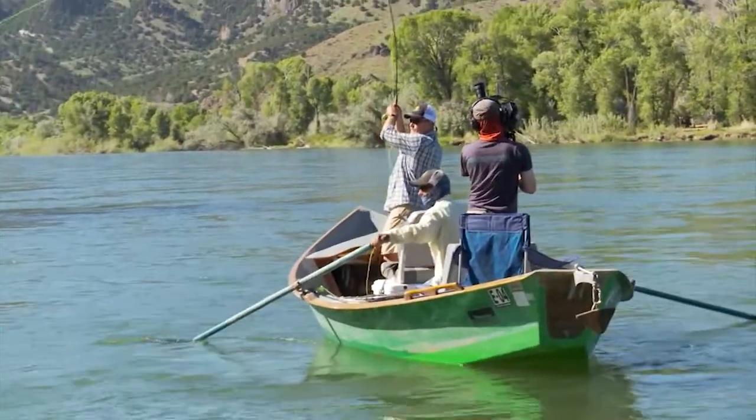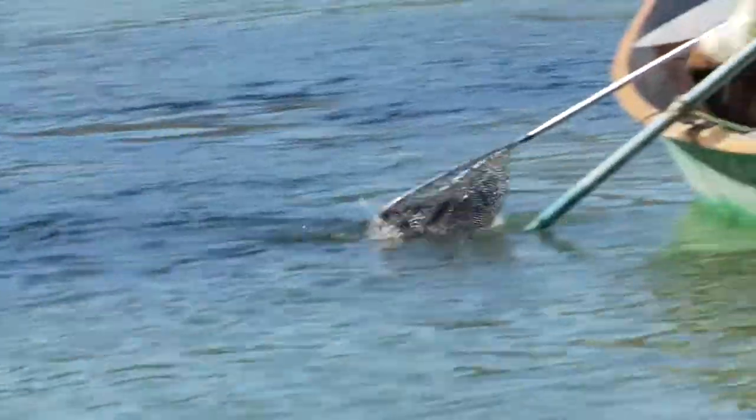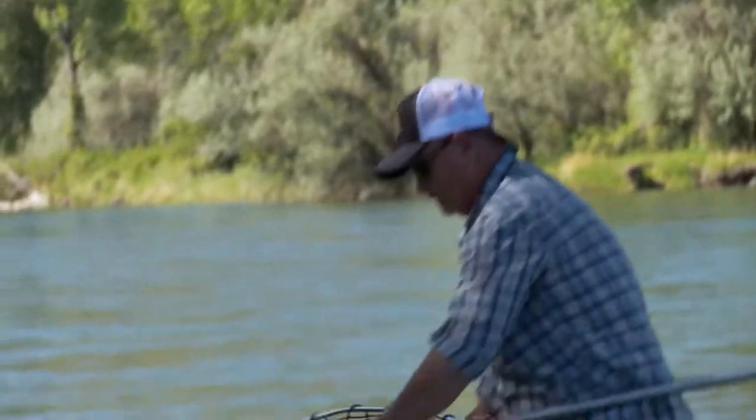There we go. That's a fish eating a fish. Delivered. Well played. Nice cutthroat.